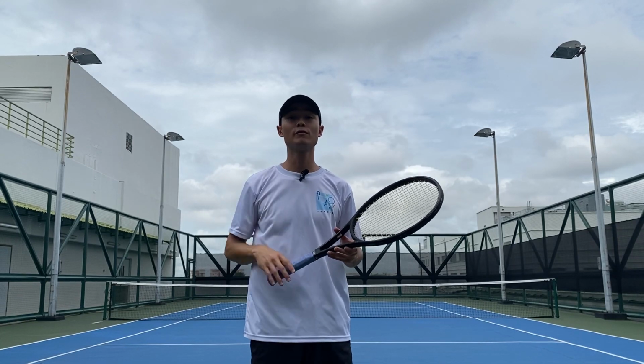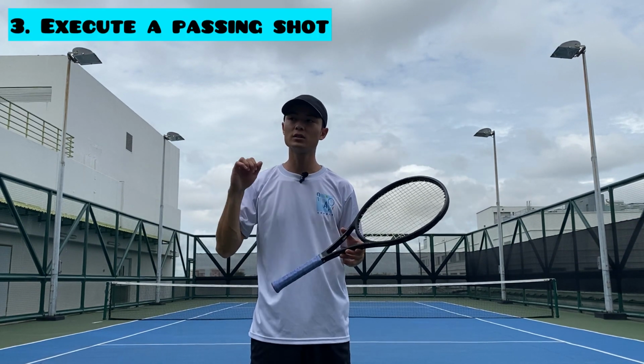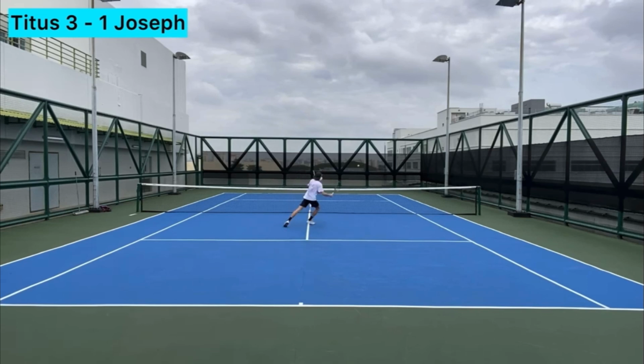Scenario number 3 for when it's good to hit down the line is when we want to execute a passing shot. So our opponent charges into the net, and we have a few options. We can either go for a sharp cross-court angle, we can lob it over their head, or we can smack it down the line and win the point.